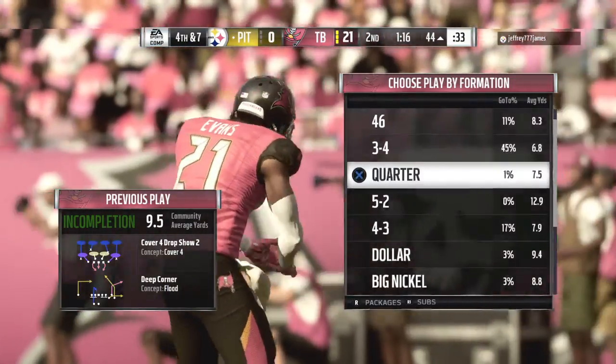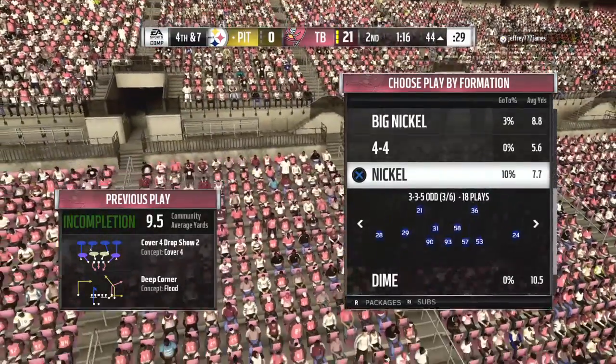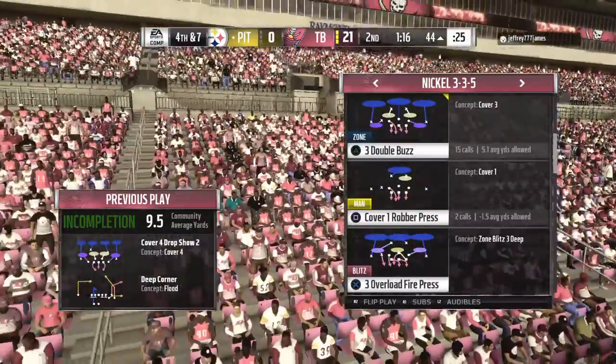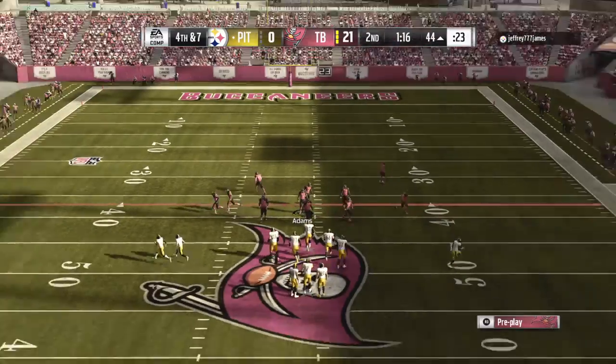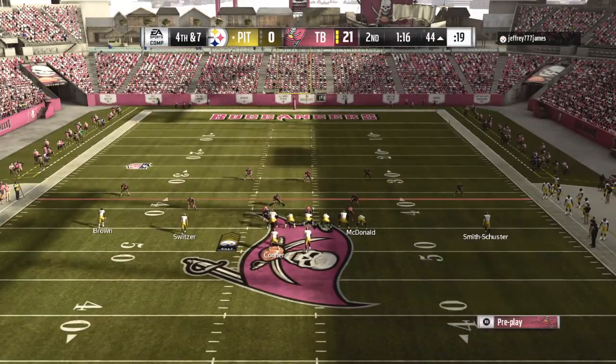This defense not going to make it easy for you. They're a physical group, and we just saw it there on that play. He came in, made the contact, just as he's trying to haul it in. So it looks like the offense isn't going anywhere. They're going to go for it on 4th and 7.